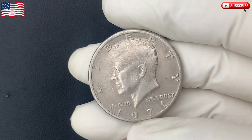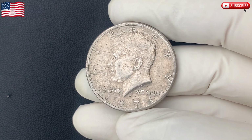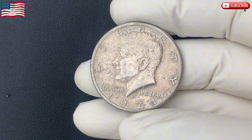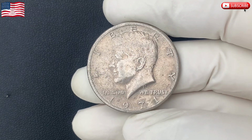Whether you've inherited a collection, found one in a drawer, or purchased a batch of coins at a yard sale, it's always worth taking the time to examine each coin carefully. You just might have a rare gem on your hands. So, what should you do if you come across a 1971 Liberty half-dollar in your collection?